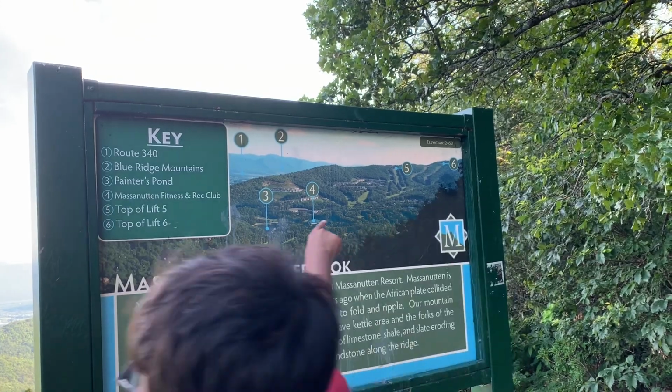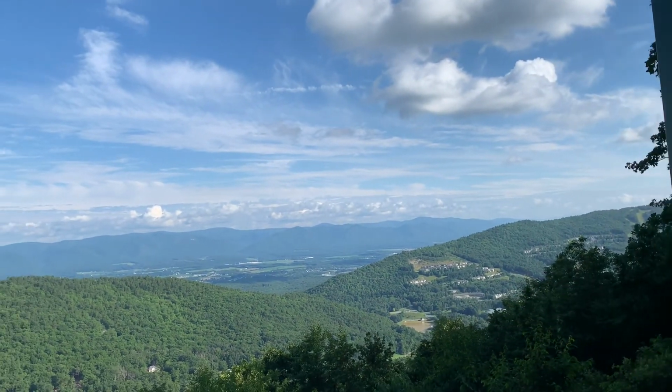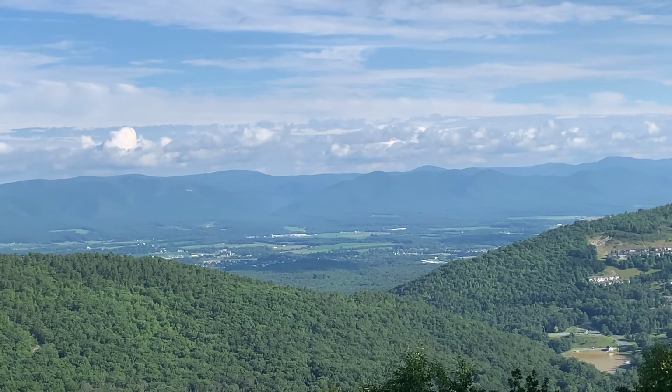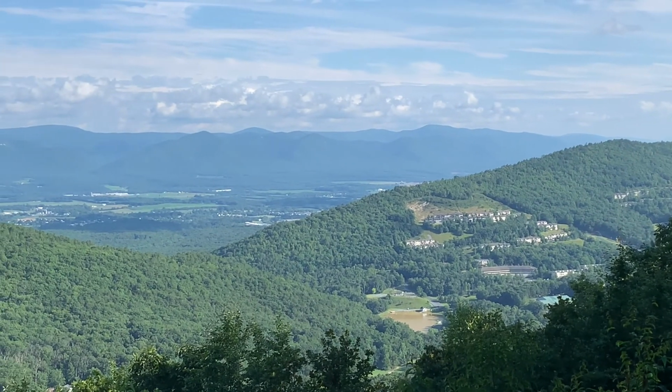You see it? Those are the Blue Ridge Mountains all the way there. And that's Route 340. Route 340 is over there somewhere. No, actually, it's here. Oh, it's chilly up here.